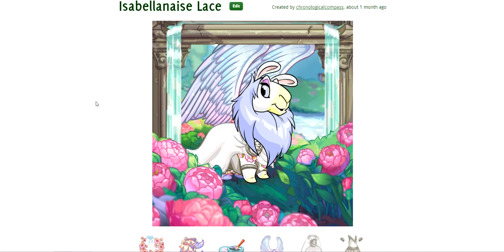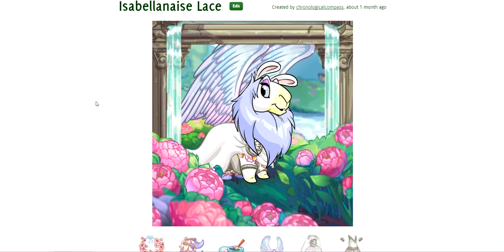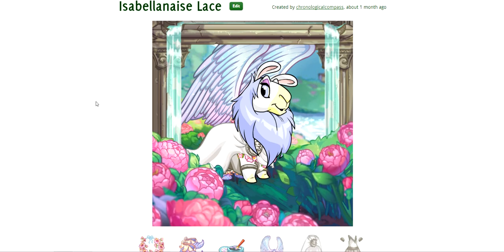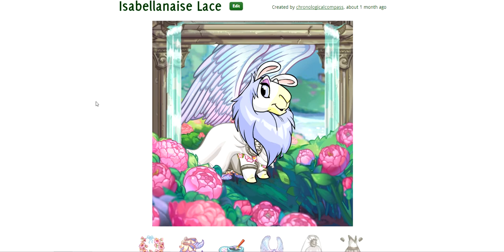And so I have personally found that using a combination of moderately priced Neopoint items and spending conservatively on Neocash works for me. But if you're strapped for cash, you can customize your Neopets using Neopoints. You just have to be more creative about it, or more flexible in what you're willing to put on your Neopet.